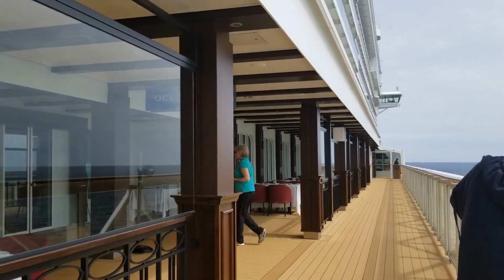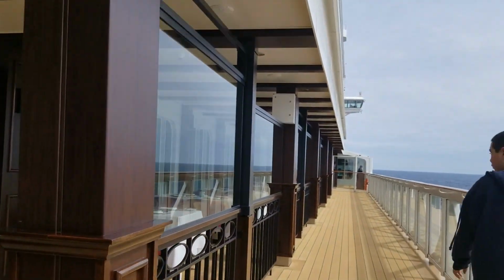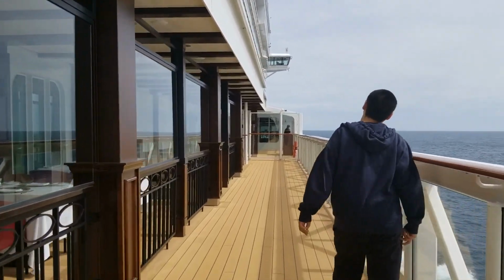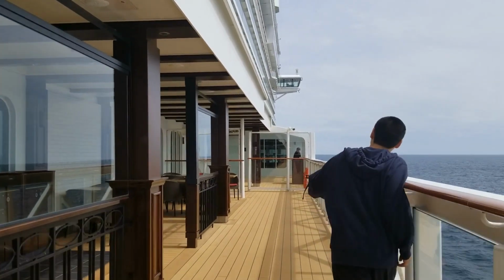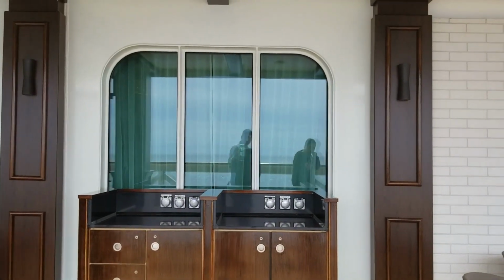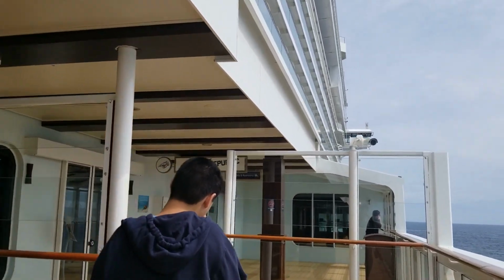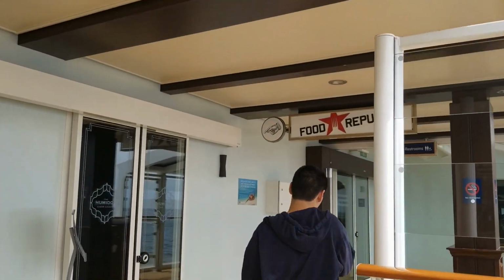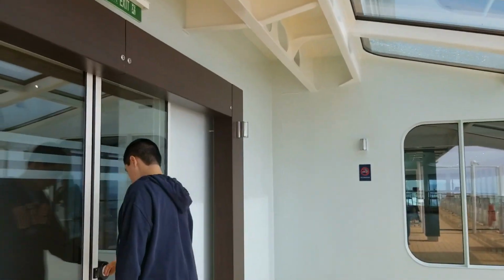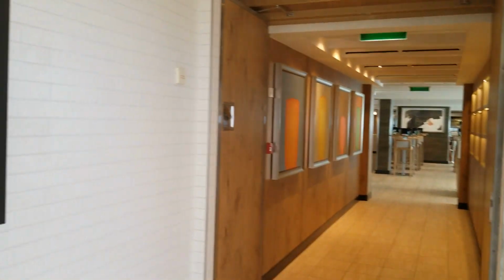Yeah, this looks like it's probably Ocean Blue. And I'm right. Ocean Blue. Number 7. Over here. And looks like, I don't know, it's for the people that work here. And here's the Food Republic. So this is the end of the line as far as we can go. Oh, this is the Humidor Cigar Lounge. Do you want to smoke a cigar in the cigar lounge? And again, go in, that's Food Republic.